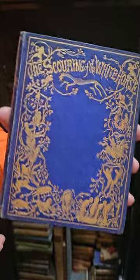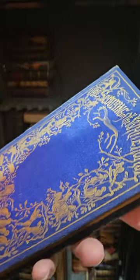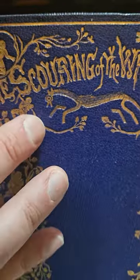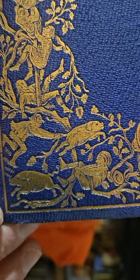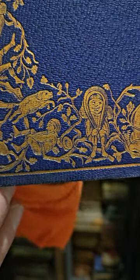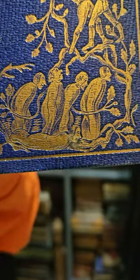Scouring of the White Horse. Again, that one's not super duper rare, but this one's in pretty nice condition. I got to show you a little close-up of all the crazy little details on the spine. You got the horse, and then you have all these little men climbing around doing silly stuff. Oh, looks like one's chasing a pig. Two of them chasing pigs. Don't know what that one's doing with the horseshoe. Got some weird-shaped people over there.